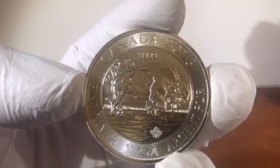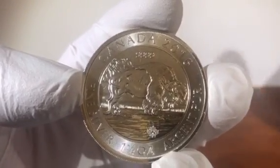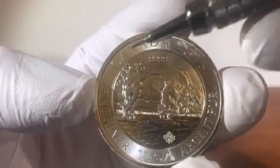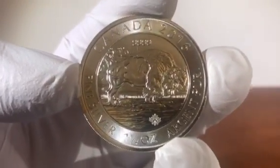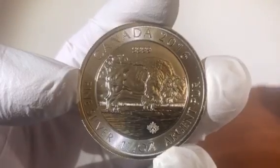Okay, counterfeited examples, by the way, are extremely crude. It doesn't matter how good they look. That's one of the things that the Royal Canadian Mint has utilized to help prevent that.